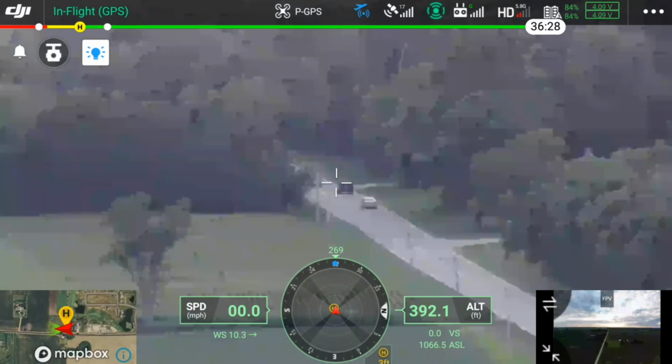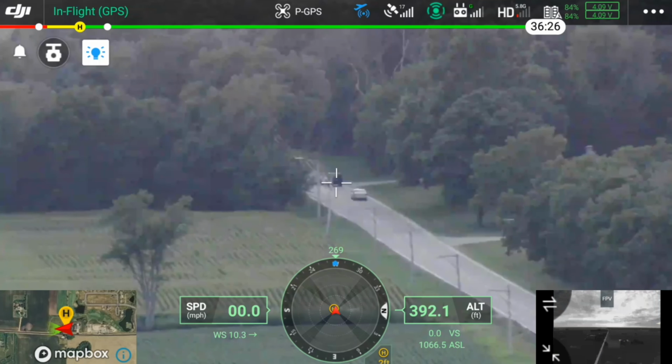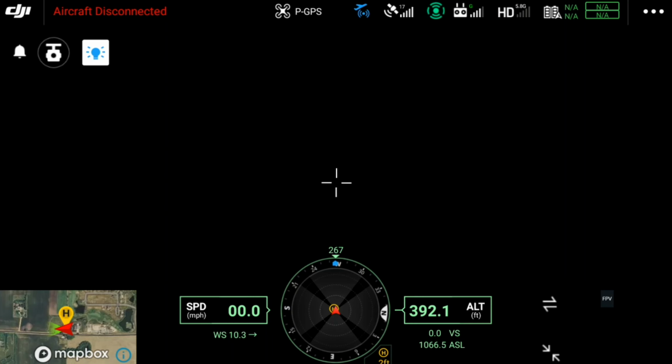All right, I'm still seeing you. The image is definitely breaking up though, it's interesting. So I'd say, yeah, aircraft is disconnected. Yours is disconnected right now? Mine just went black just now.